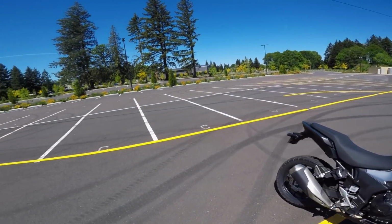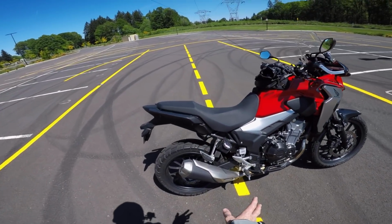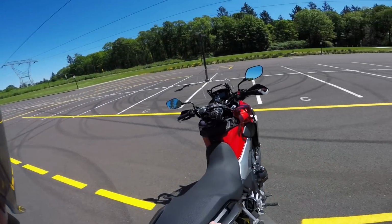Another thing I want to hit on, guys, something that's pretty cool about this bike, is the fuel mileage. The fuel mileage is superb on this bike.